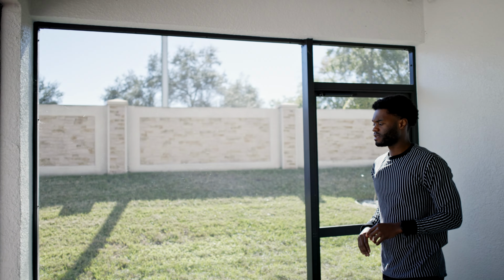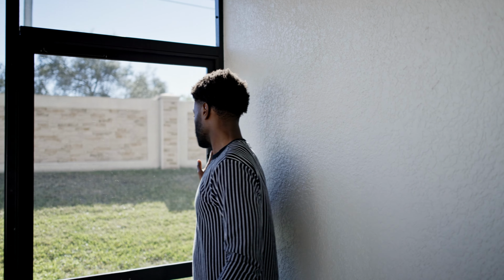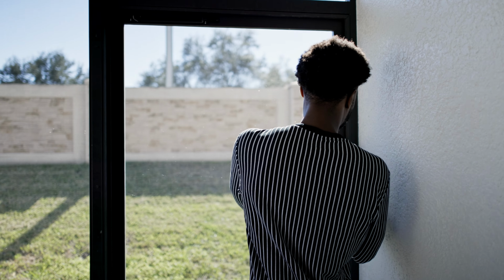But this screened in area is significant because if you are living in Florida now, or if you're from Florida, you know we get those mosquitoes. You know how it is, so.